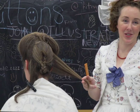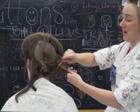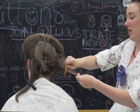The technique for doing these, if you haven't bought them from Richie's book, is to tease the hair up until it resembles what we might call a dreadlock today. I've only just begun. You want to tease this and pomade it and powder it until it stands out on its own.